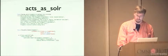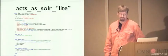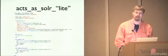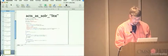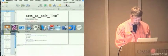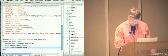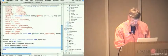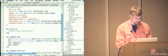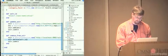All right, so there's nothing really magical about what's happening with AccessSolar, and in fact, you can create your AccessSolar Lite like this, and this is basically the hack that I had created initially with AccessSolar. So I'll just quickly show you that, and that is this Lite here. And all that is this after save and after destroy, and then doing the right thing here to Solr to add it and to delete it when you remove it from Solr.